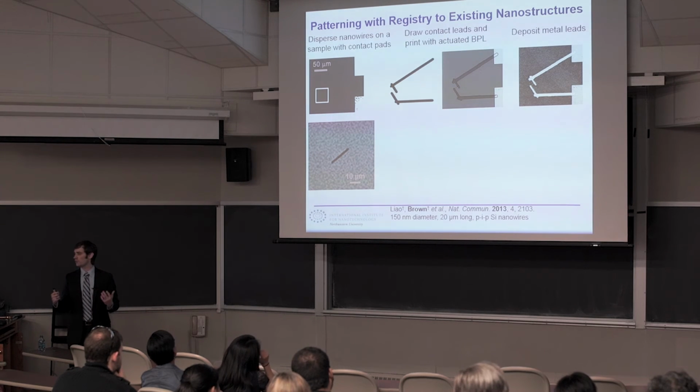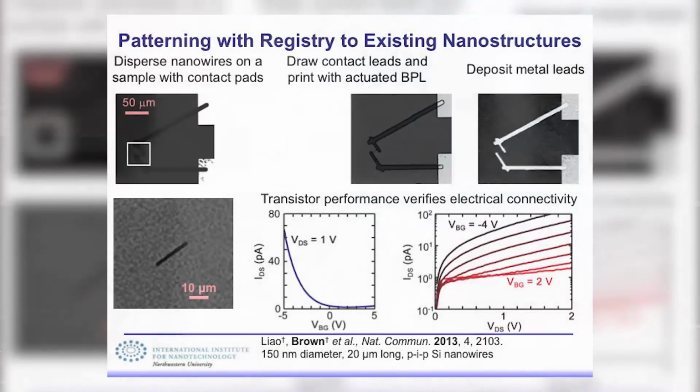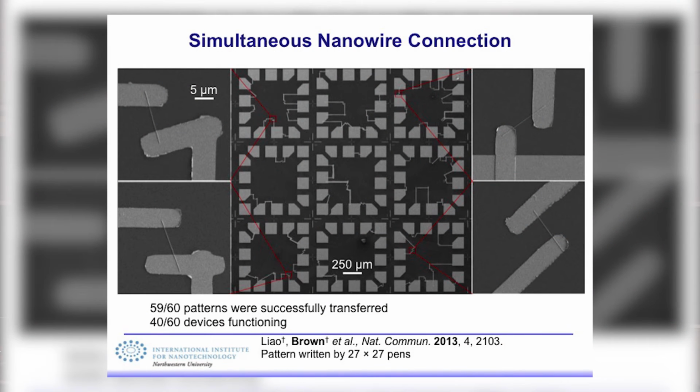And then I think the important thing about this is we actually perform measurements here to test whether or not this patterning worked. So here, for example, you can test this wire electrically and see this is in fact a functioning p-type transistor. This is the kind of experiment that many of you have done many times using techniques like electron beam lithography. And there you're wiring up wires on a one-by-one basis. But in this experiment, we're actually wiring up 60 wires simultaneously across about a centimeter, or several millimeters anyway.